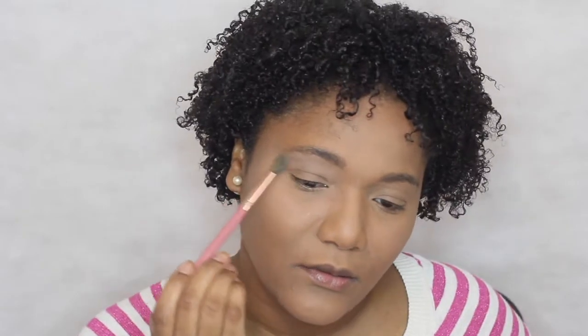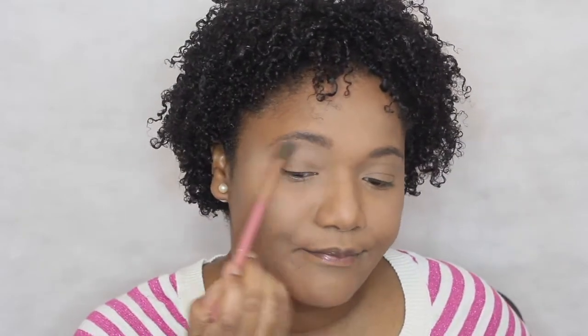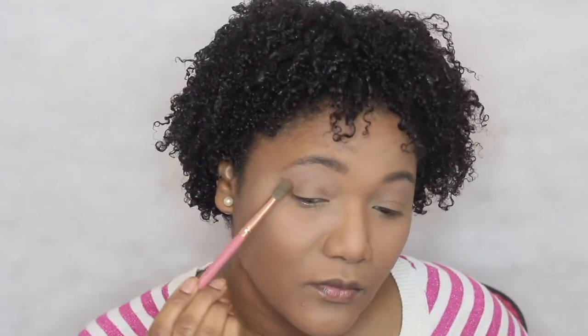Let me start with this crease brush, and the first shade I'm going to go in with is So Bougie. And yeah, you can't even see that on my skin tone. So I'm going to go in with Cocoa Truffle. Now that's better. You can see this shade for sure.